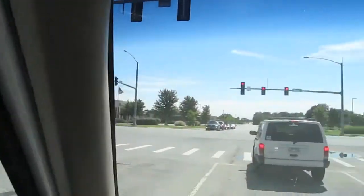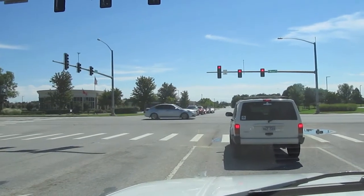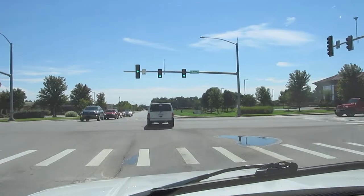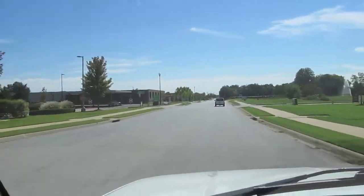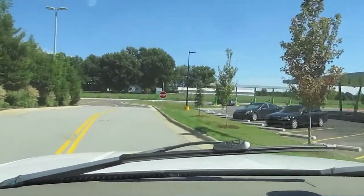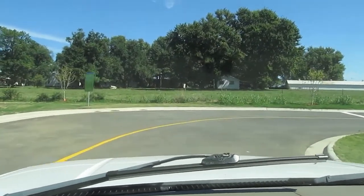Okay, so we're here at the intersection. That should be it over there. So, Walton's crossing in front of us, and we're on J. Where it says enter. Alright. So don't go in here. Alright. Customer entrance only. Stop sign! Looks like you can get to it from the other way too.